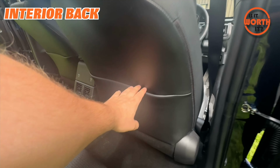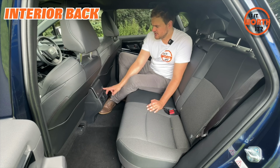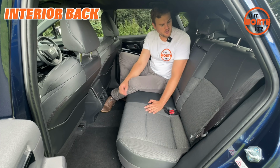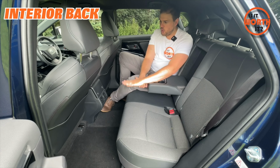At the back you've got the faux leather effect with the fabrics at the back. Here you don't get any screen, you just get on the middle trim just 2 USB-C ports and your fans here to control the aircon. You do get a folding out armrest here, Isofix seats as well, and remember the seats do fold down but not all the way flat.